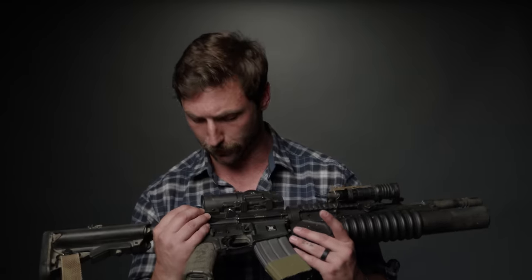As a quick note, on the early M4s that did have the carry handles compared to the M16, their adjustments only went to 600 compared to the 800 on the M16A2s because of the fact that with the shorter barrel, your slug didn't go as far. As a quick little interesting note.